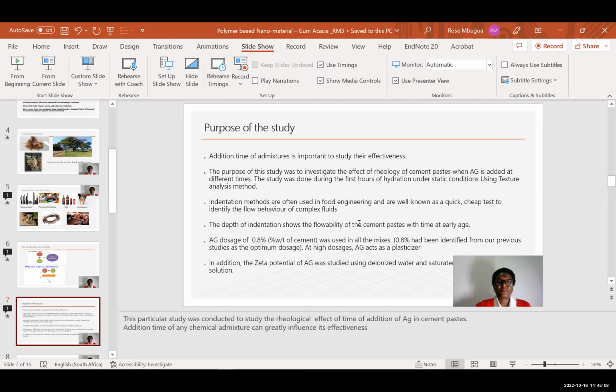The depth of indentation was used to identify the flowability of the cement pastes at an early age. A dosage of 0.8% of the weight of cement was selected for all the mixes. This is because we had identified 0.8% dosage as an optimum dosage for the cement paste. In addition, we determined the zeta potential of the Acacia Gum in deionized water and also in saturated calcium hydroxide.